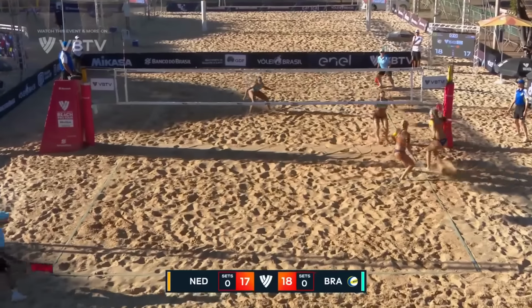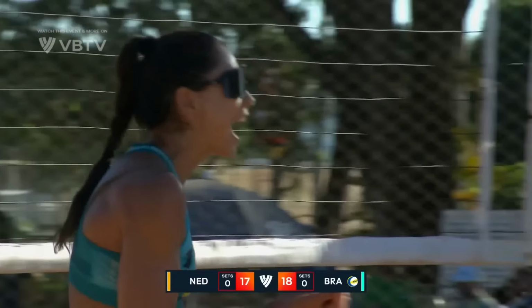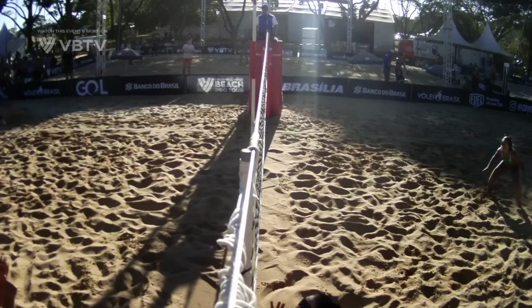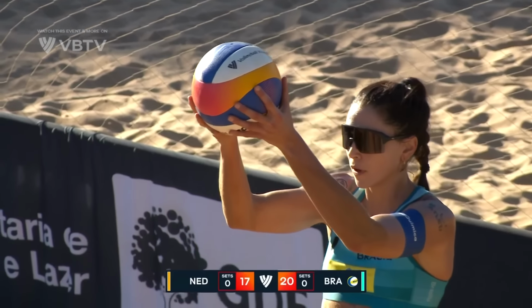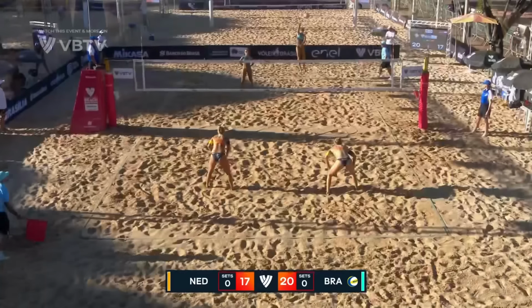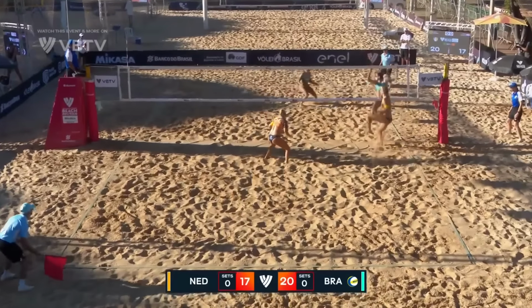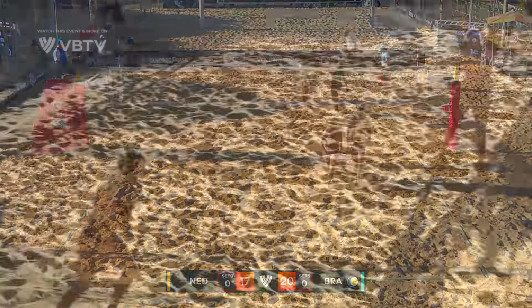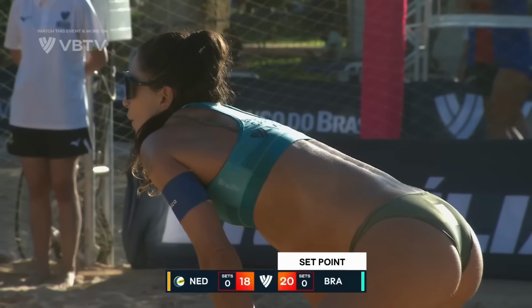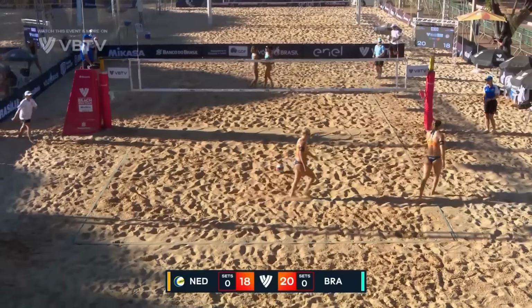Solid pass, a little narrow for Katja on this side, and Carol with the big block, and they have got a 2-point lead. The sweat coming off Carol's brow, making sure she sides out. Carol serving for the set. First set point, it's tight, and Katja comes in with a heavy finish into the top left corner. Oh, that's not going to help.